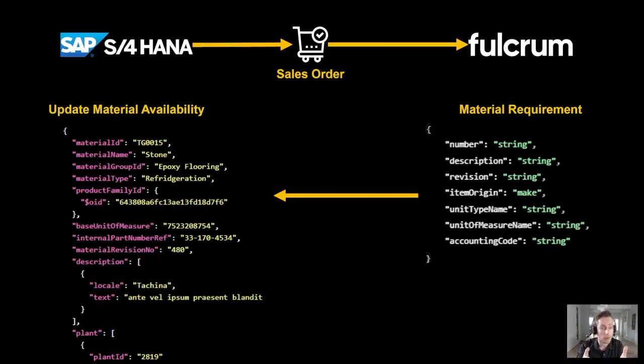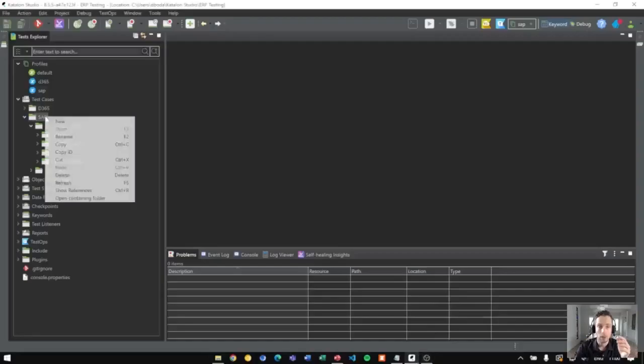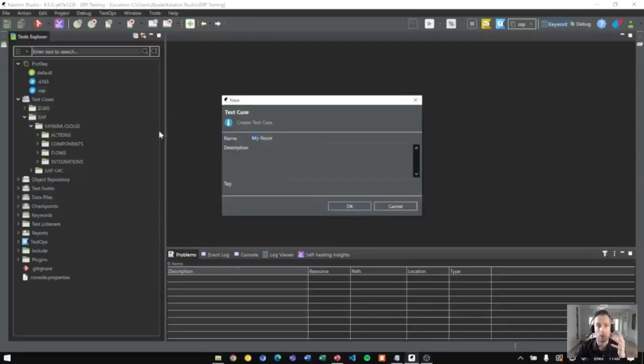By using Katalon Studio in this case for this testing scenario, you can ensure that the integration between SAP BVV and Fulcrum MRP is properly tested, and that any issues with the integration are caught early in the development cycle, as you can also integrate these tests in your CI/CD pipeline. This can help you deliver high-quality applications that meet the business needs while reducing the time and cost associated with manual testing, of course. So, let me demo the recording part first.